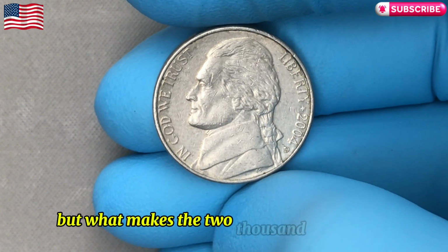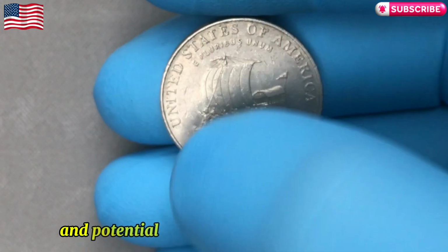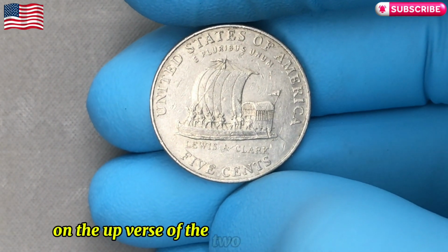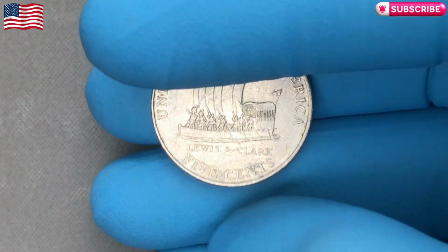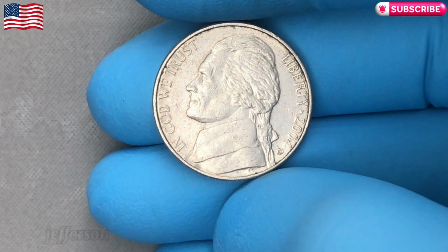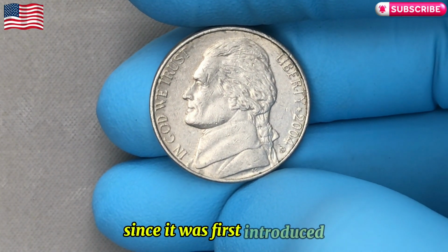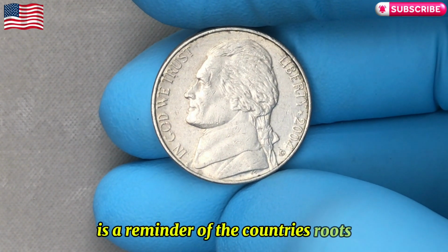But what makes the 2004 nickel special is not its design, it's the condition and potential rarity that makes it so valuable. On the obverse of the 2004 nickel, you'll see Thomas Jefferson's profile. As a symbol of liberty, democracy, and the founding of the nation, Jefferson has become a permanent feature on the nickel since it was first introduced. His face on the coin is a reminder of the country's roots and ideals.